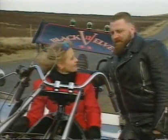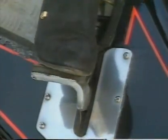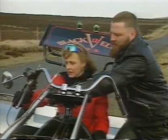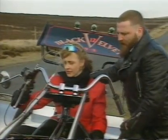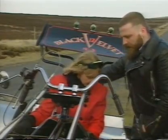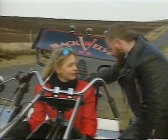OK, so talk me through it then. First of all, rear brakes. All right, OK. Front brake. This one? Throttle, accelerator. That's quite gentle, is it? Yeah. Automatic gearbox, that's your gear shift. Ignition, and off we go. Right, better hop on.